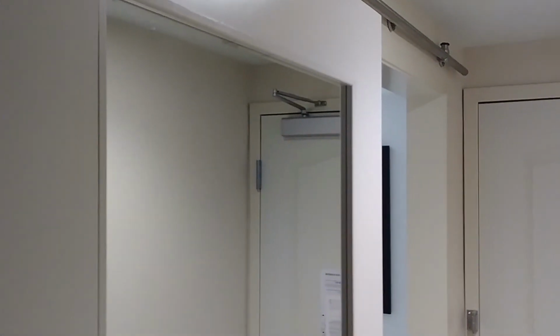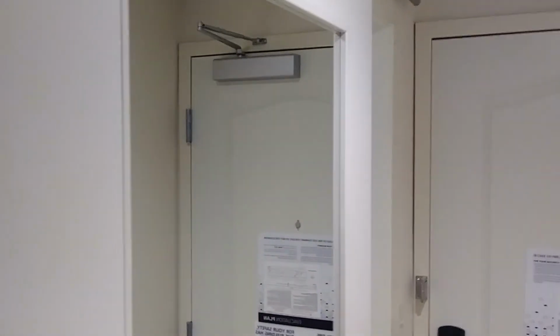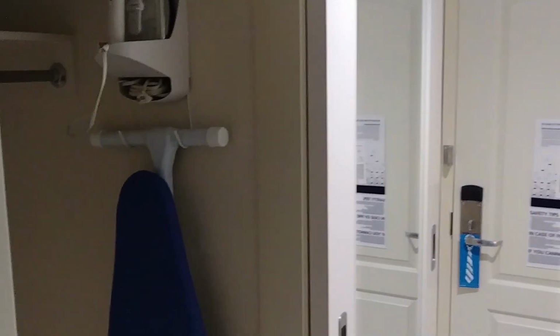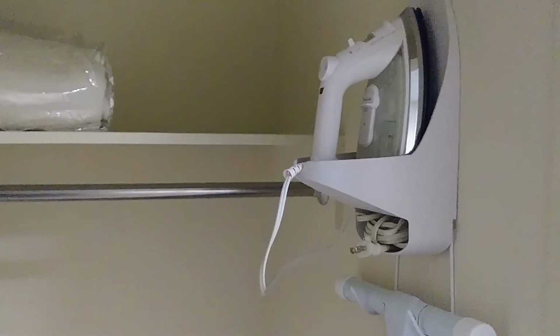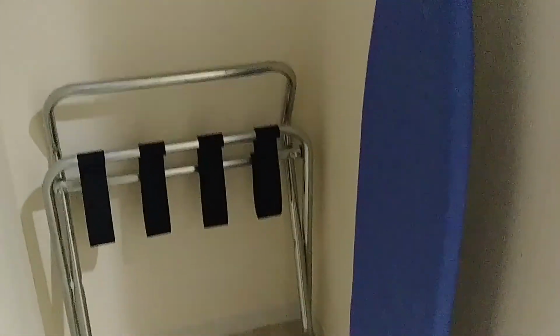The closet door also serves as a bathroom door. And we have a closet with an iron and an ironing board. Pretty cool.